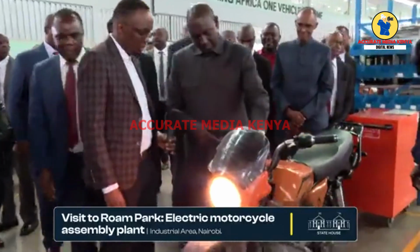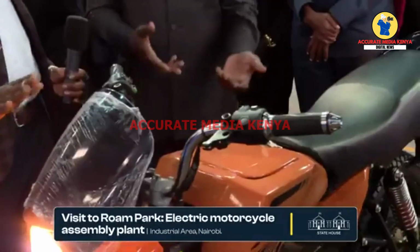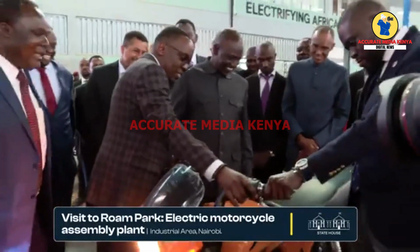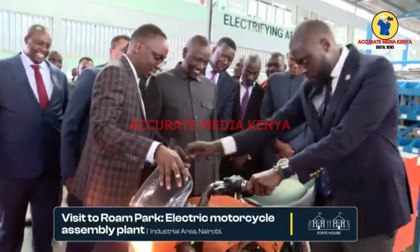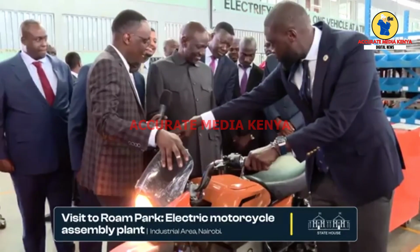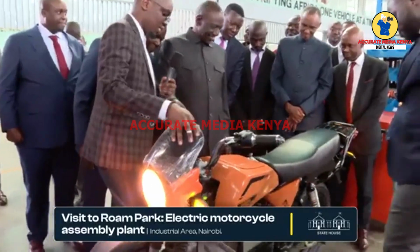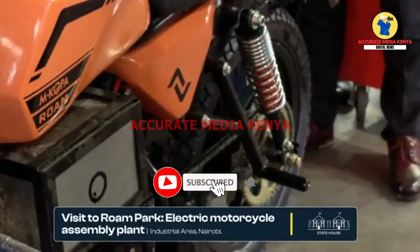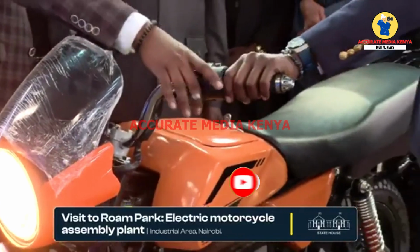So unaweza kupiga start hii. It's on right now as we speak. It's live. Just for a quick demo, I can just shift it to park and governor, turn the throttle a little bit. Mguu itaanza kutembea. That's the front brake and that's the rear brake. Yes, it has a horn.